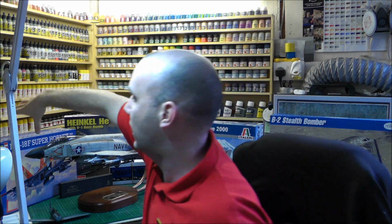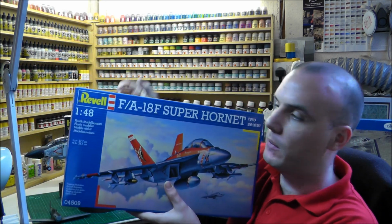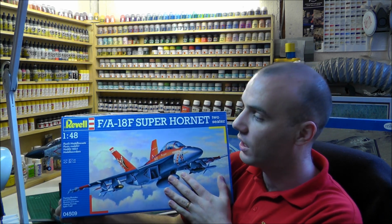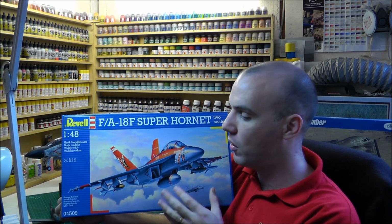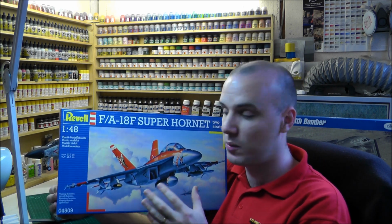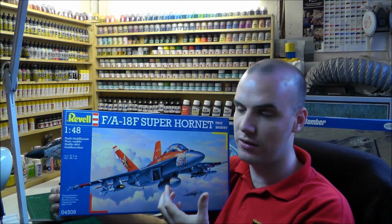After which, we're going to go with a nice Revell, a nice bit of a cheap kit, which is the FA-18F Super Hornet 2-seater, 1 in 48 scale by Revell. This one has some nice markings, which we're going to do what's on the box art, with all that nice red and stuff.